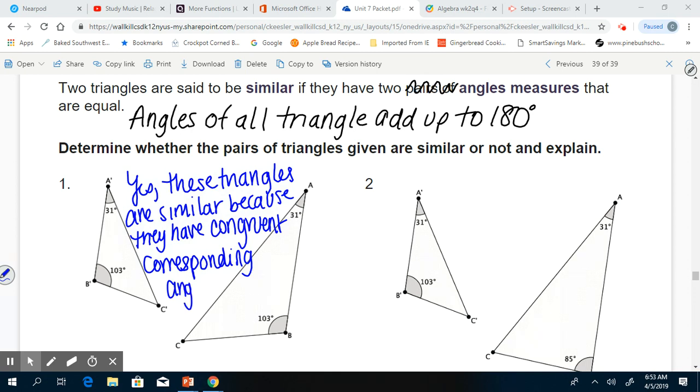And we can go a step further and find the third angle in each one if we'd like. So 103 plus 31 gives us 134. And then 180 minus 134 gives us 46. So in both cases, C would be 46 degrees. Now proving that all three angles are congruent. Therefore, the triangles are similar. They're not congruent triangles because obviously they're different sizes. But by having the same angle measures, they are similar triangles, which means that there is a ratio that would make one side equivalent to the other if you were to multiply, kind of like a scale factor.